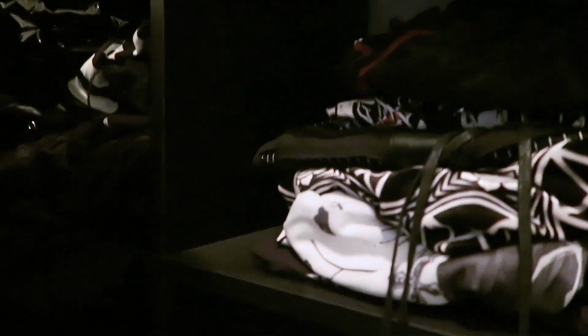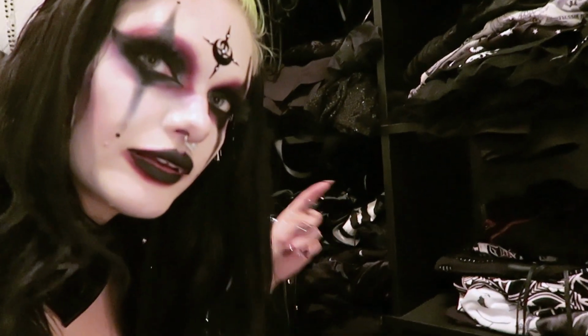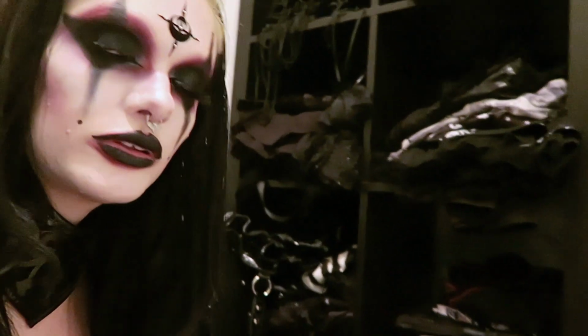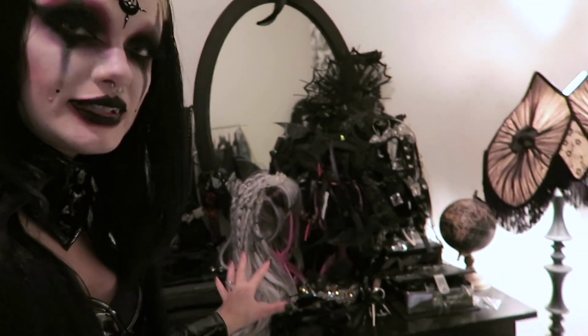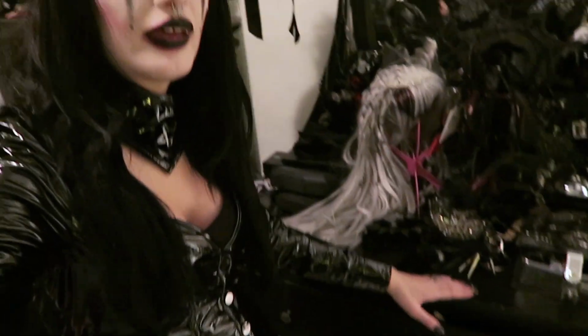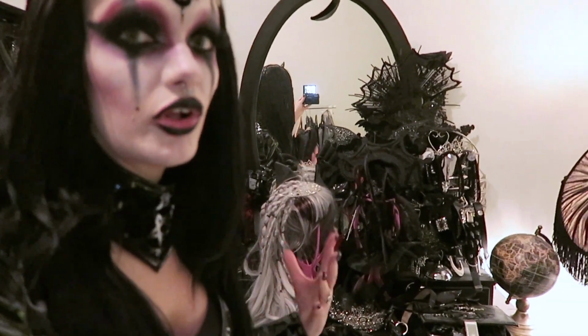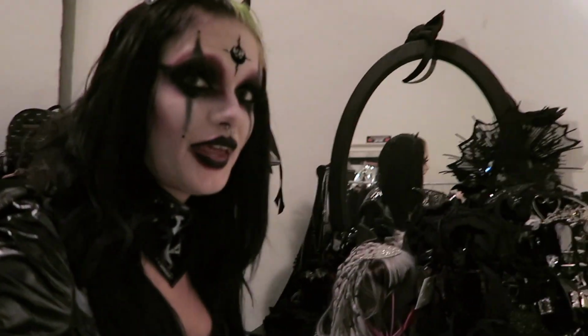So yeah, and here I also have more skirts, and here I have all pants, tights, all stuff like that. Here you guys can see I have my little cabinet, I love this cabinet. It's from IKEA. I just love it, and I had it in my apartment in Stockholm before. So now everything ended up here.